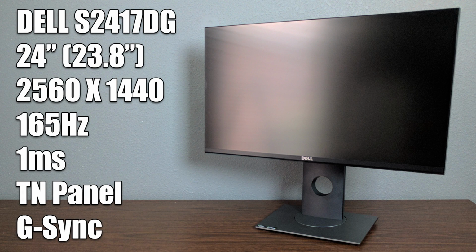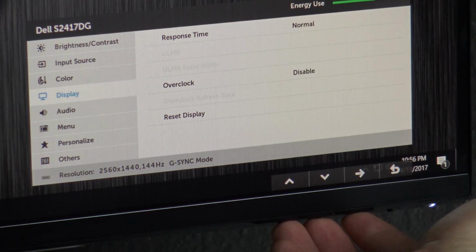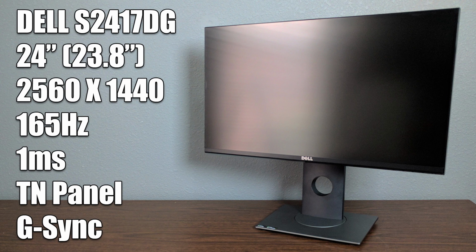So to sort of go over the basic specs and get those out of the way, this is the Dell S2417DG. It's a 24-inch 1440p monitor. It ships at 144 hertz, but it is overclockable to 165 hertz. You just do that through the menu. It's very easy to do. And it is a TN panel with a 1 millisecond response time, and it has G-Sync. So it kind of checks off all the boxes on what I would consider the perfect brew of specs for a gaming monitor.